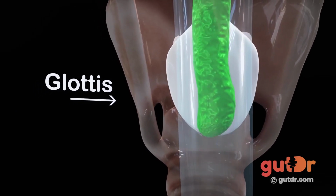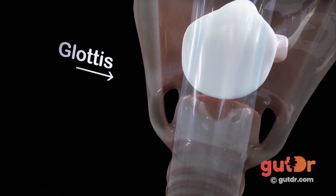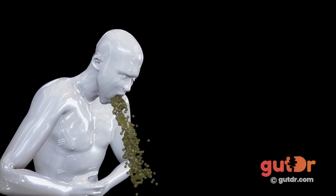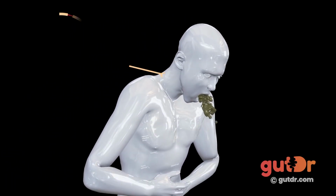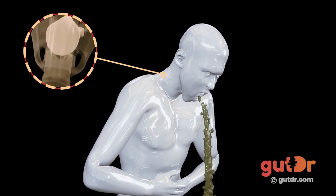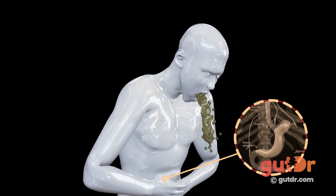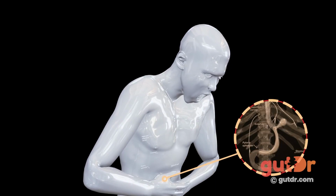During retching, the glottis, which is the opening between the vocal cords, closes off so that food doesn't go into the airways. A feeling of fatigue and muscle weakness marks the beginning of the post-ejection phase after stomach contents have been expelled. During this post-ejection phase, the airways are still protected as the larynx rises and the upper esophageal sphincter closes off. This cycle of pre-ejection, ejection, and post-ejection can repeat again and again until all the stomach contents have been expelled.